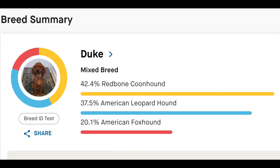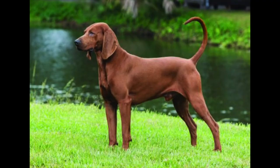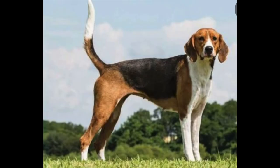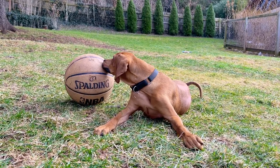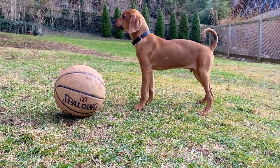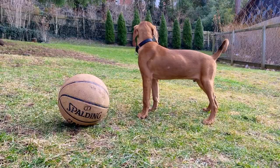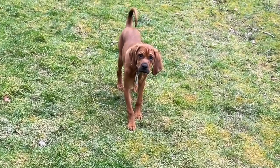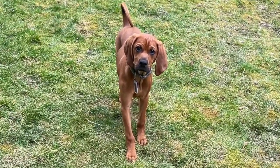So he is a mix of a redbone coonhound, which is pretty obvious just from looking at him. And then the ones that were a surprise to me is that he's also part Catahoula leopard dog, and part American foxhound. When I was looking for our next dog, originally I wanted to get a hound, but I was really looking at foxhounds. He definitely has some of the personality of a foxhound, and I think his eyes remind me more of a foxhound, but there definitely are features on him that remind me of the Catahoula leopard dog.